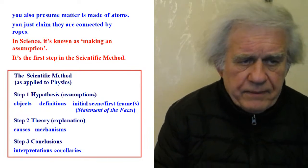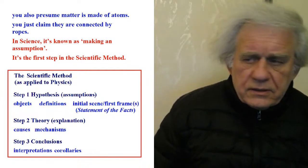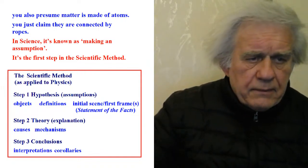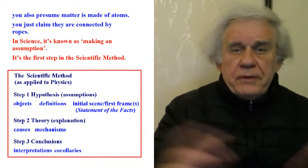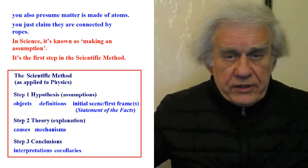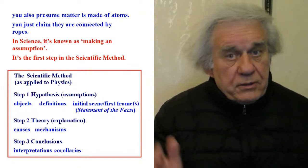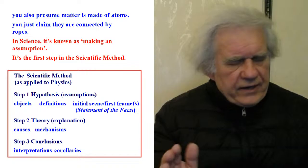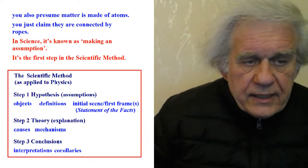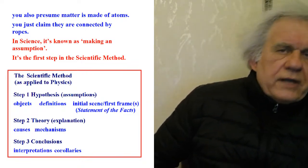Okay, step one, hypothesis. You present the objects, you point to them, and name them. Chair, table, tree, rock. You point and name. No problem. Definitions: you better have solid definitions, hopefully very short definitions. When they're very long, they're easier to tear apart, the more things you pitch in there. So make all your definitions very, very short, the shortest you can make them. Okay, and then you have what is known as the assumptions, the initial scene or the first frames of your film.